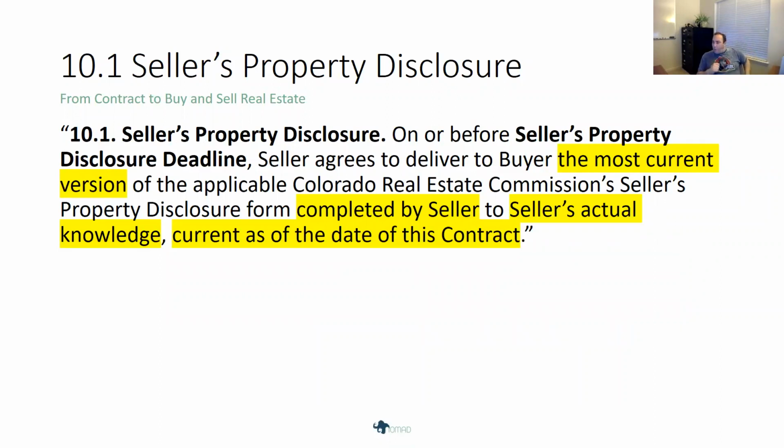On or before the seller's property disclosure deadline, the seller agrees to deliver to buyer the most current version of the applicable Colorado Real Estate Commission's seller's property disclosure form. So this comes into play. Let's say a property goes on the market in December of 2016, and let's say January of 2017, the Real Estate Commission comes out with a new version of the seller's property disclosure form. Does the seller need to fill out a new form?